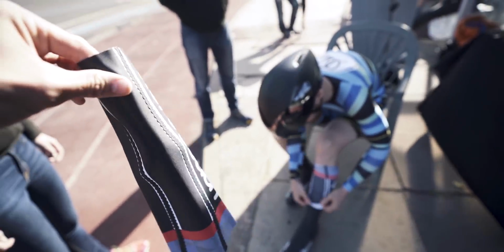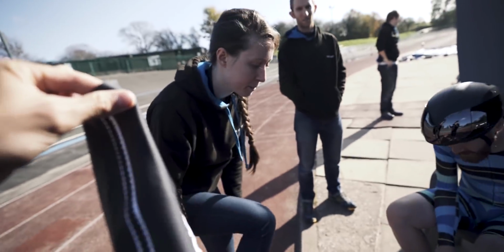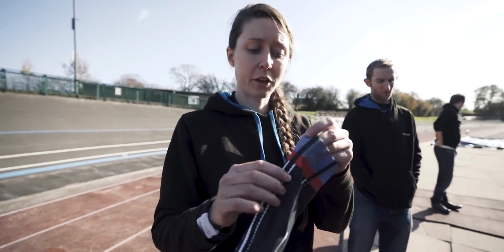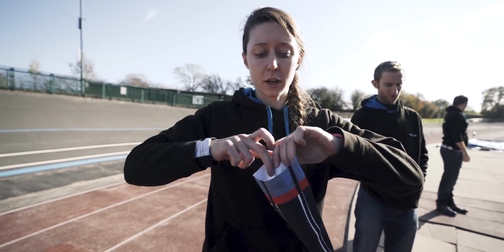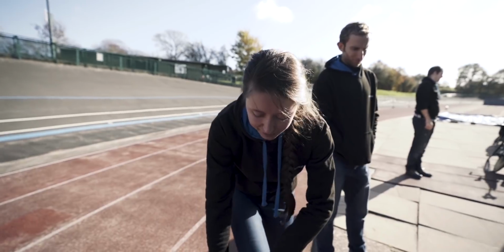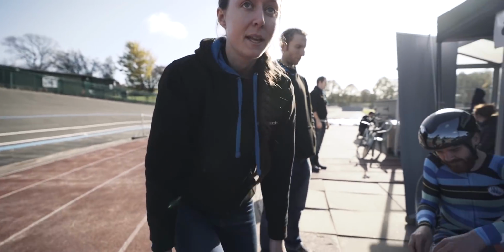Right, so these are not UCI legal? These are not UCI legal because they come more than halfway up your shin. In UCI, you're allowed to have things that come halfway up your shin. But the idea of these is trip strips that are basically sewn onto the outside edges on either side of your shin, like that. The logic behind it is that it trips the airflow to help keep it attached around the back of your calf. They make a huge difference, yeah.